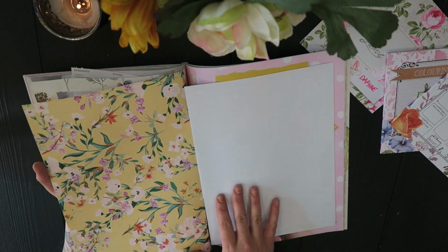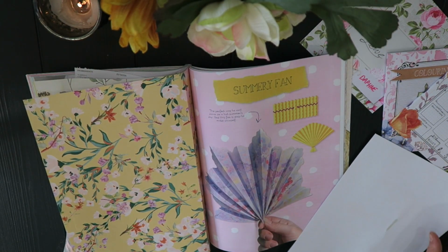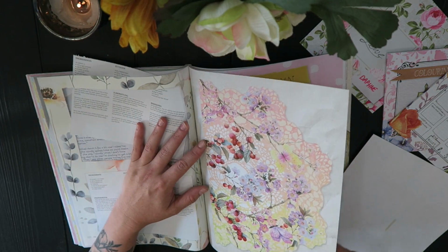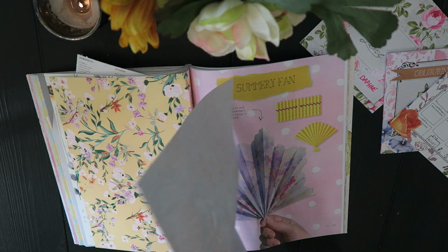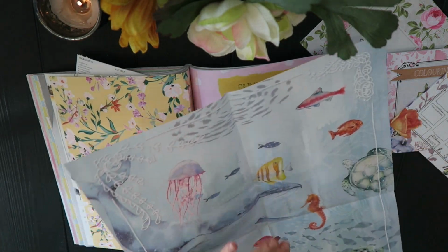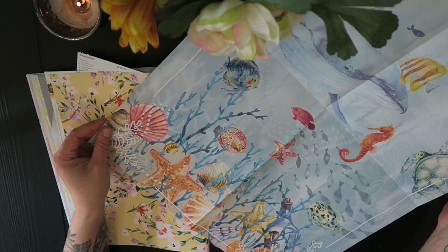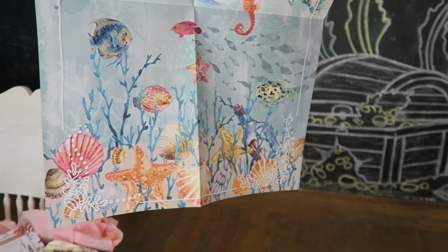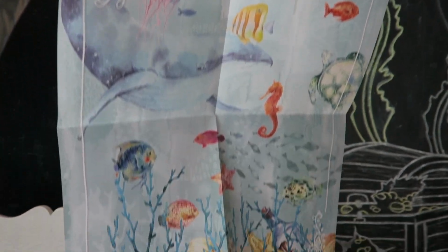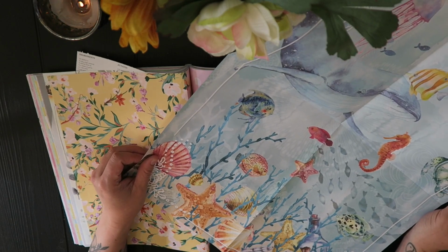What's this? Summer fan. Is that this? What is this? A poster? Oh my gosh, how cool. It's like an ocean scene. Oh my gosh, that's perfect. Because my chalk wall is going to be ocean themed. How did Daphne know? Oh my goodness.